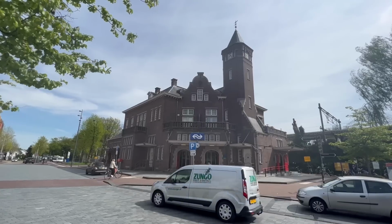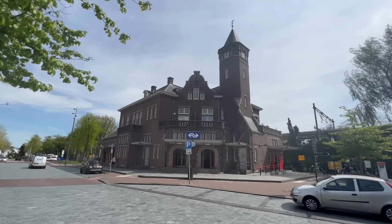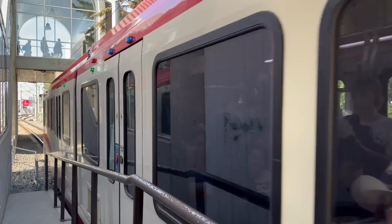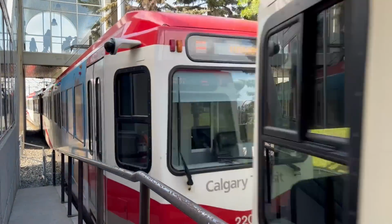We're going to add some contrast here, but first we need context. This train station in Weert is a regional station that serves a city of 50,000 people. We're going to contrast this with local light rail stations in Calgary, a city of 1.5 million people. So yes, different places, different rail technology, blah, blah, blah.